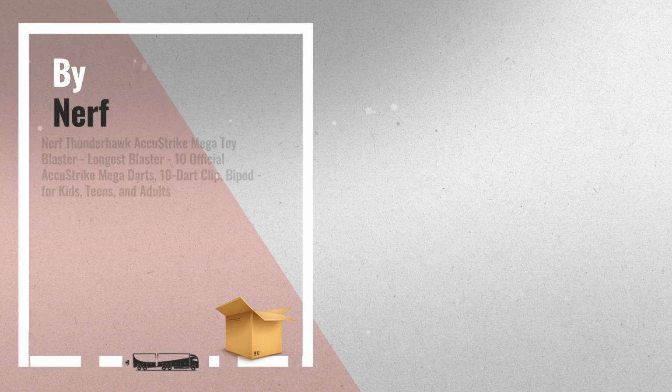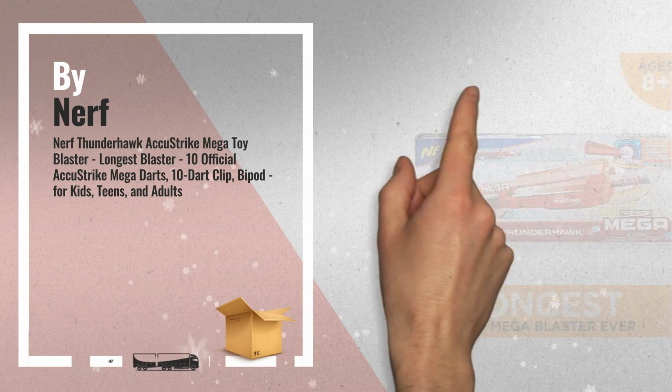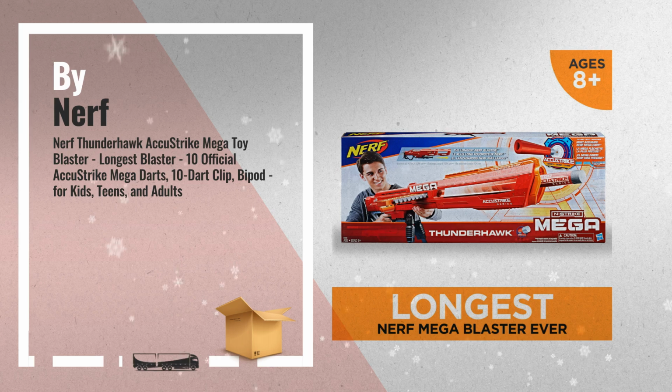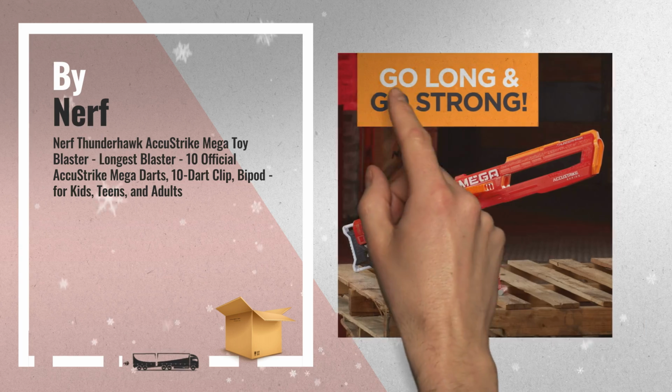Number 7, blast the most accurate Nerf Mega Darts, with the first Nerf Mega AccuStrike Blaster. The Thunderhawk Blaster comes with 10 AccuStrike Nerf Mega Darts that are designed for accuracy, and are the most accurate Nerf Mega Darts, by Nerf.